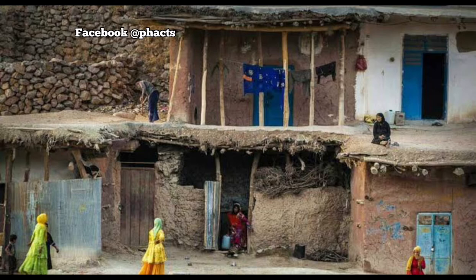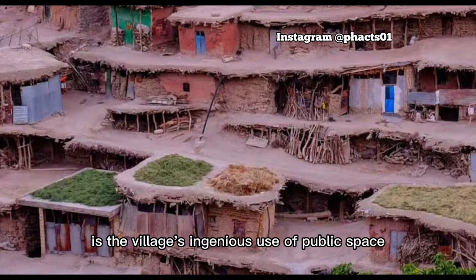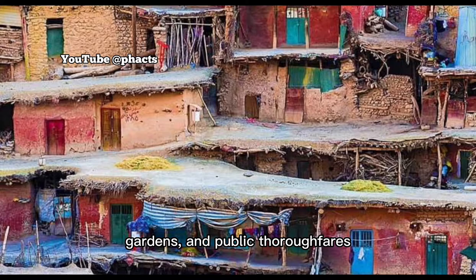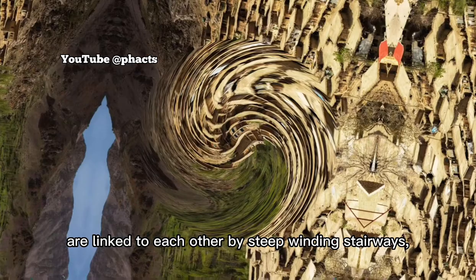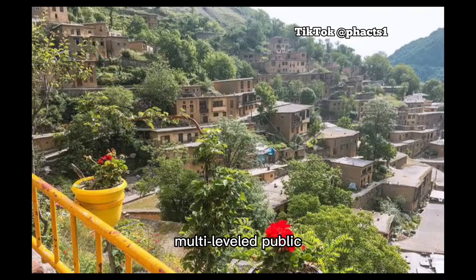Masuleh's architecture is unique, as the buildings here have been built into the mountain and are interconnected. Most extraordinary of all, however, is the village's ingenious use of public space. There are no marked boundaries, and all rooftops double as courtyards, gardens, and public thoroughfares for the inhabitants on the level above. Terraces are linked to each other by steep winding stairways, narrow alleys, and paths, making the place one massive, interconnected, multi-leveled public space that the whole community shares.